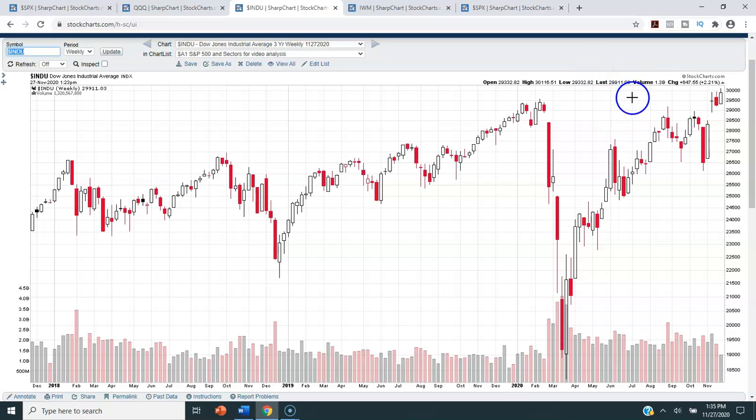But we did close at 29,911.03, so we're getting very, very close to the 30,000 level on the Dow for a weekly closing high. We've done it once on a daily basis, but perhaps over the next week or two we can get above that and close above that on a weekly basis.